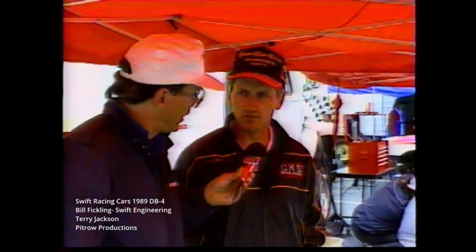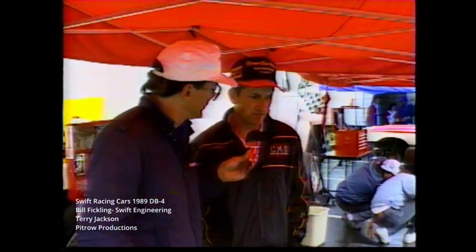How big is your crew? Just how many people do you take on the road? We usually have about 3 guys per car on the road, and 1 guy that's responsible for the car between races. That is really his baby, to make sure that everything gets done.